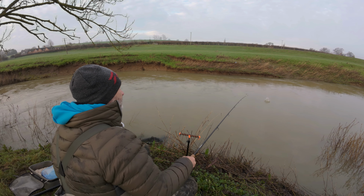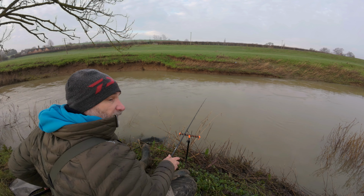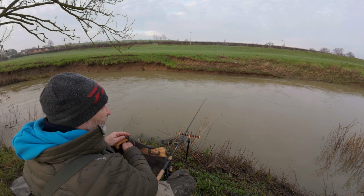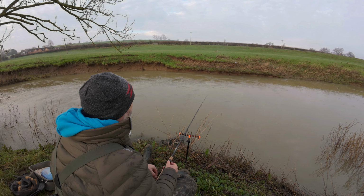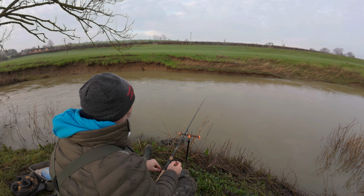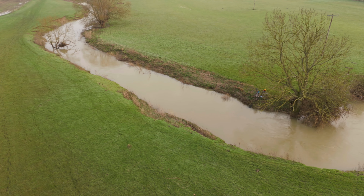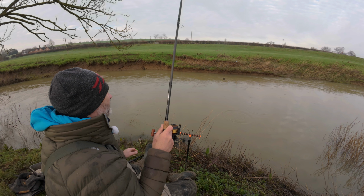Right, let's see if we have any more action down here. Quite often on this stretch though, it's one and out. You have one fish and that's that. But you never know, and that's why we're going to keep him in this net just for a few minutes down here. Just see if he's down there with his mates. Oh God, like a block of ice. No, there's nothing else going on there. Plenty more swims to have a go at, so we'll have a move.